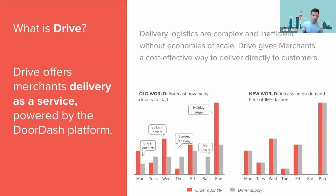While this sounds simple enough, and I'm sure you can think of the pizza joints of the world that have offered this for quite a long time, it's actually a bit of a challenging problem without economies of scale. The best way to talk about that is to look at these two pictures that I think sum up the problem and the solution quite eloquently. So let's start with the first picture on the left.